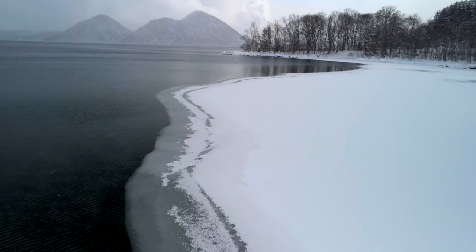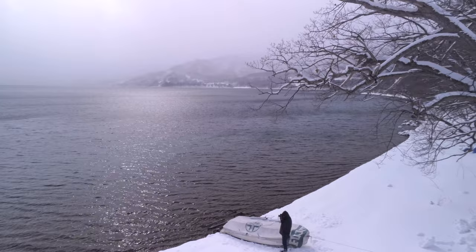At its deepest, Lake Toya is 180 metres deep and is said to be the most northern of Japanese lakes that doesn't get covered with ice.